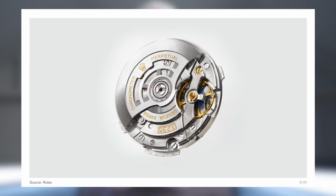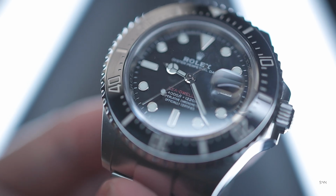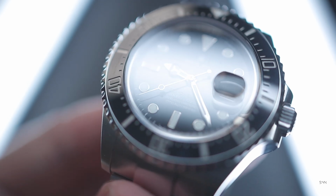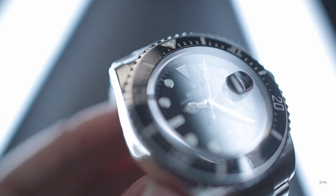Powering the Sea-Dweller is the in-house Rolex manufactured 3235 automatic movement. It's self-winding, bi-directional, and features a new, more durable rotor bearing. It beats at 28,800 vibrations per hour, pivots on 31 jewels, and has a power reserve of 70 hours. The movement also features hacking, hand winding, and a quick set date.